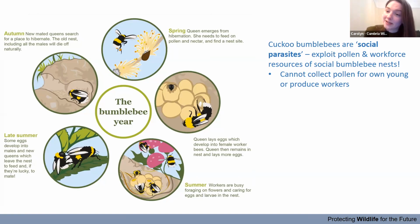And cuckoo bumblebees are committed so much to this lifestyle. They've gone so hard, in evolutionary terms, that they no longer are able to collect pollen themselves, and they're unable to produce workers. The female cuckoo bumblebees are unable to even produce enough wax to make the pots to store food and stuff. They're physically unable to do a lot of these things because they've relied on social bumblebees for such a long time.